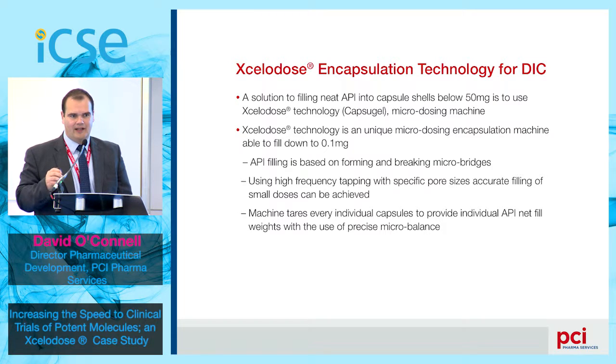The API normally comes in light and fluffy, not a very well-flowing powder. So we use high frequency, specific pore sizes, and the length of time that the high frequency is applied to the dosing head, so we can perform a specific method to get down to the very low levels.